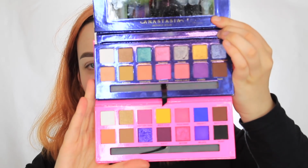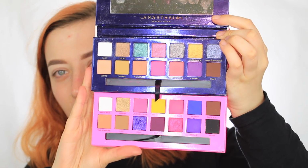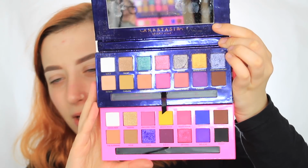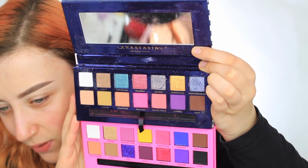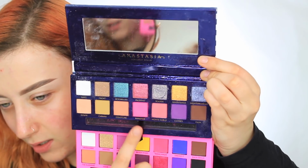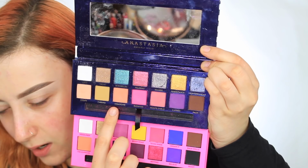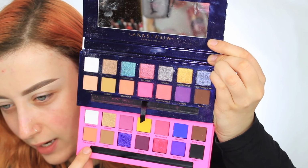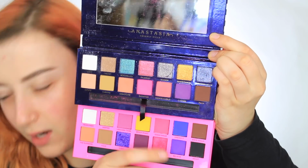So the top palette is the Riviera palette and the bottom palette is the Alyssa Edwards palette. They probably don't look that similar right now, but if you think about it, the pink, the purple, this kind of warm nude shade, the shimmer here, and then the brown there, they look quite similar. So I'm gonna do a few swatches and see how actually similar they are.